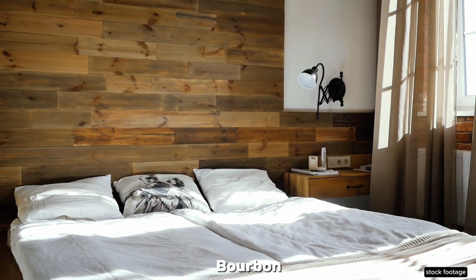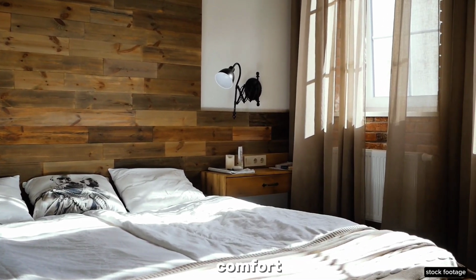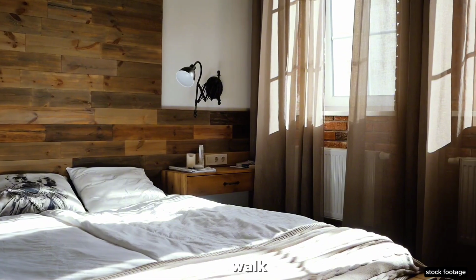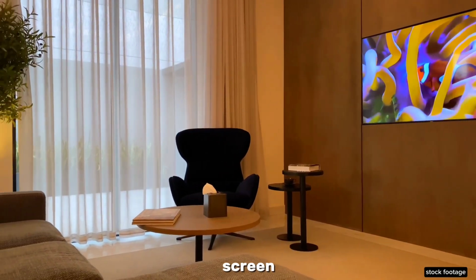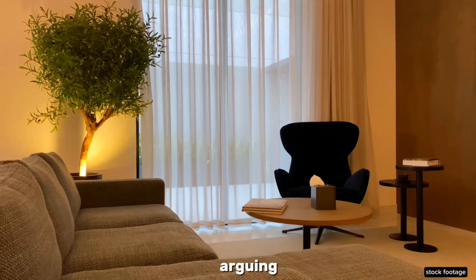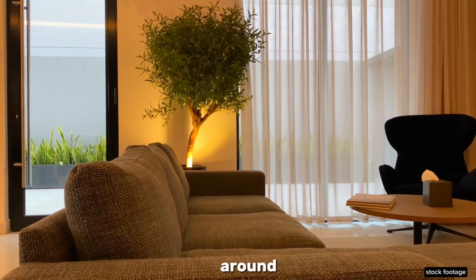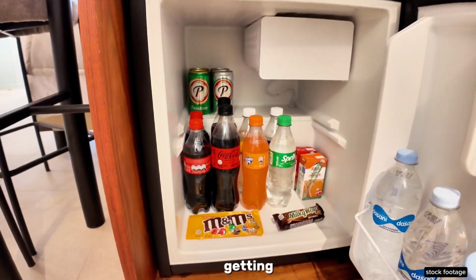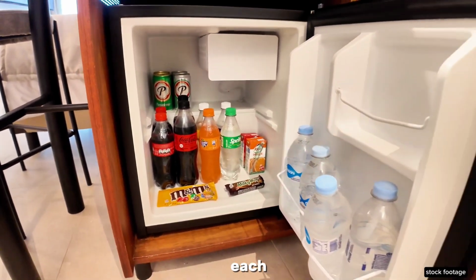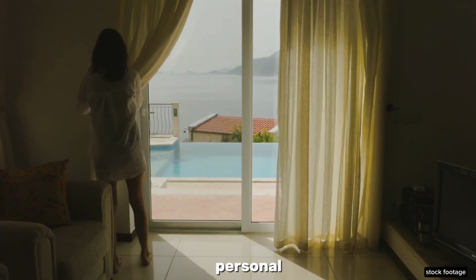The rooms at Bourbon Atabea Resort are a perfect mix of modern amenities and cozy comfort. Picture this. You walk into your room, and there's a flat-screen TV with satellite channels waiting for you. No more arguing over who gets to hold the remote. There's plenty of screen to go around. And if you're worried about your snacks getting warm, fear not. Each room comes equipped with a mini fridge bar. It's like having your own personal snack butler.